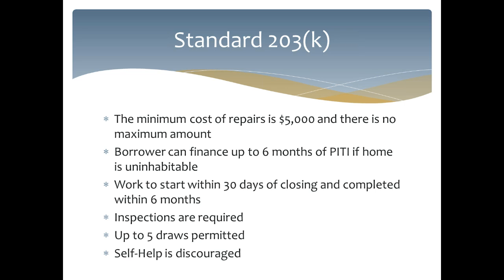So with your Streamlines, going back to Streamlines, you don't have a minimum there, but you do have to review the type of repairs that there are going to be for Streamlines. For standard, you could basically do anything for a home that's existing for 1 year, but you have the minimum of $5,000. You can also finance, the borrowers can finance up to 6 months of PITI if the home is uninhabitable. So that's also for the standard product, which is also a great feature of the 203K.